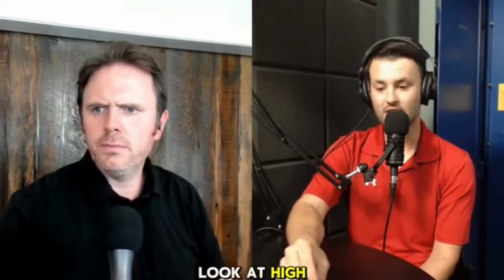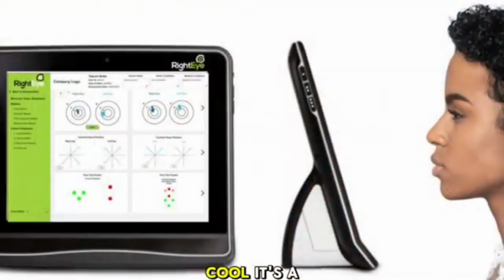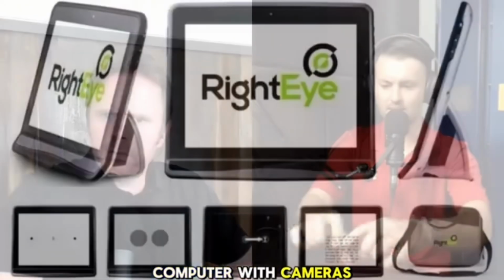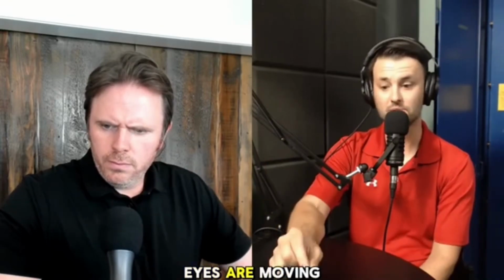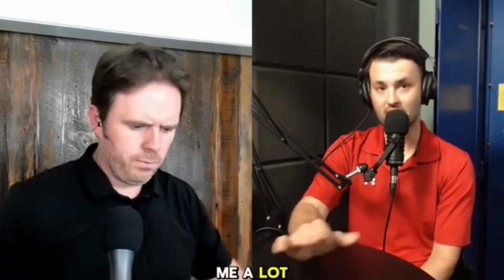Then I like to look at eye function. I use both bedside and a system called Right Eye, where it's really cool. It's a computer with cameras at the bottom that watch how well the eyes move. So the kids and the adults stand in front of the computer and they just move their eyes and they're like, "Oh my gosh, this sees how my eyes are moving," and it's great. It measures down to the micrometer how your eyes are moving. The eyes are a window into the brain, and that tells me a lot of information.